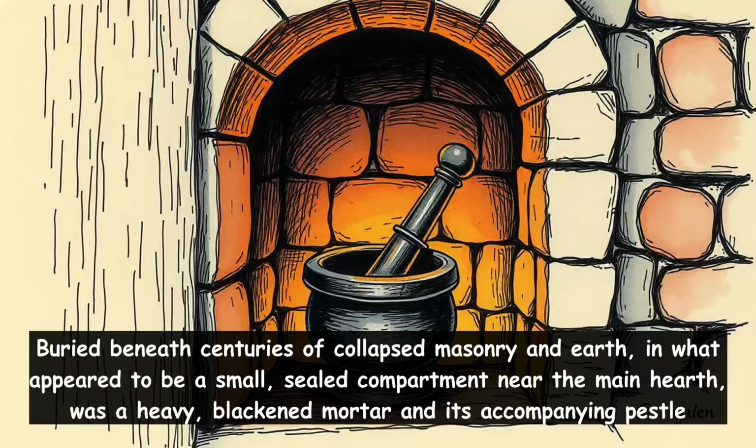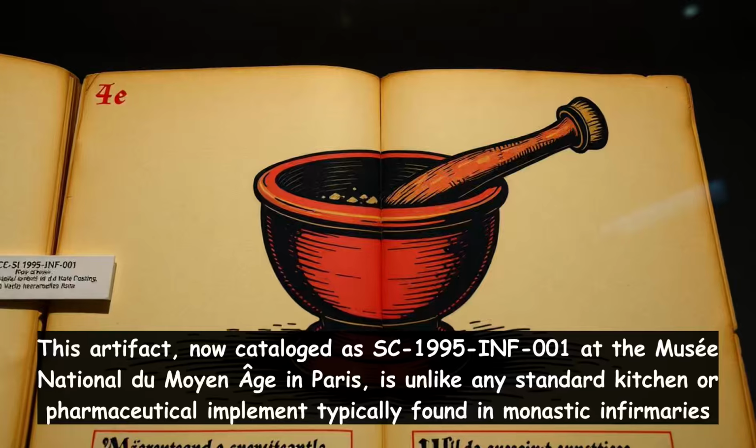Buried beneath centuries of collapsed masonry and earth, in what appeared to be a small sealed compartment near the main hearth, was a heavy blackened mortar and its accompanying pestle. This piece, now catalogued as SC 1995 INF1 at the Musée National du Moyen Age in Paris, is unlike any standard kitchen or pharmaceutical implement typically found in monastic infirmaries.